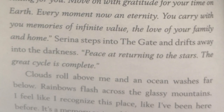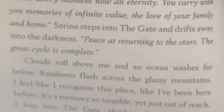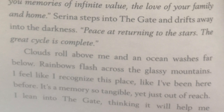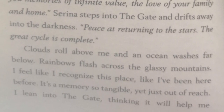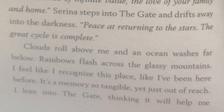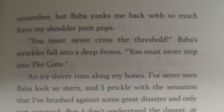Clouds roll above me and an ocean washes far below. Rainbows flash across the glassy mountains. I feel like I recognise this place, like I've been here before. It's a memory so tangible, yet just so out of reach. I lean into the gate, thinking it will help me remember, but Baba yanks me back with so much force my shoulder joint pops. You must never cross the threshold.